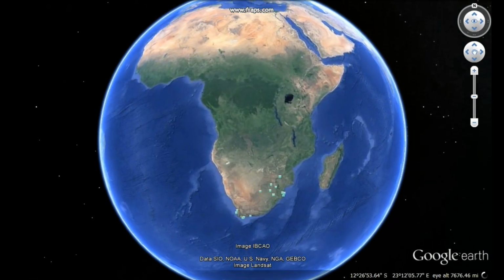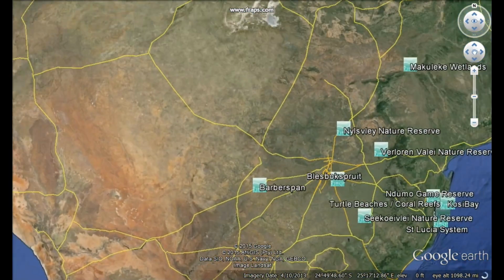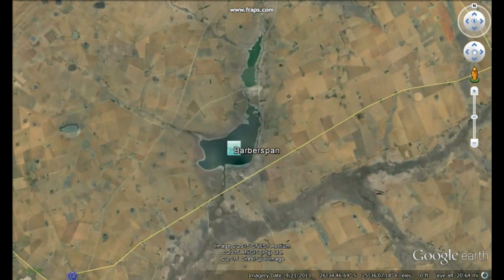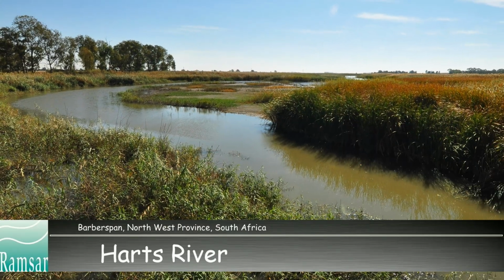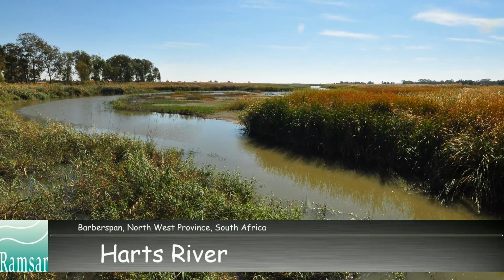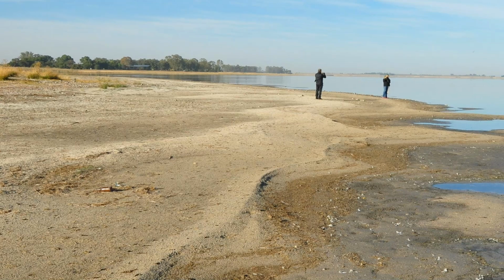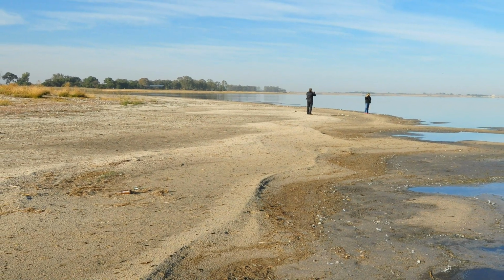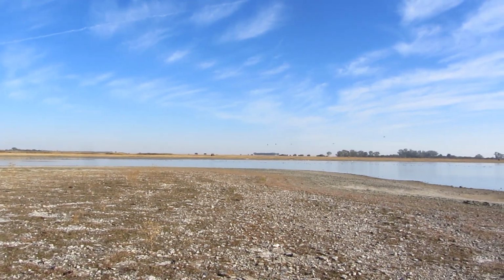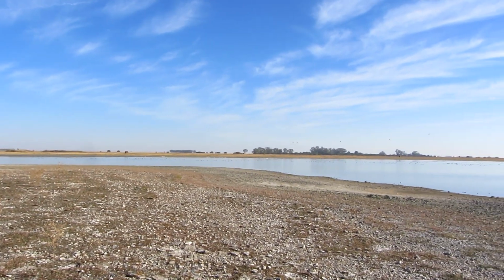Barberspan Bird Sanctuary is situated right next to the N14 National Road, between the towns of Delareeville and Sunnieshof in the Northwest Province. The pan is fed by the Harts River and is situated in open grassland that forms a great undulating plain, much of which is cultivated for summer crops such as maize, sunflower and groundnuts.